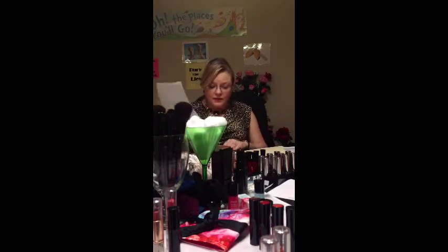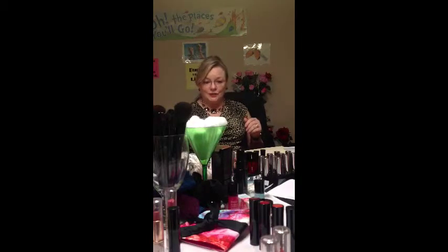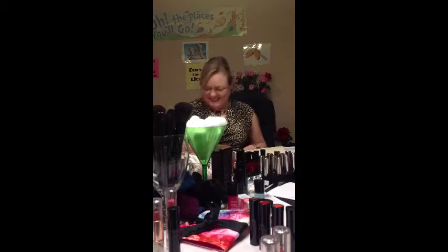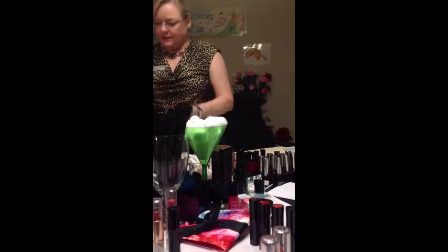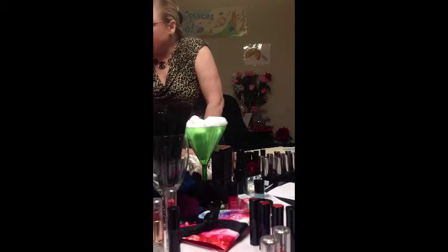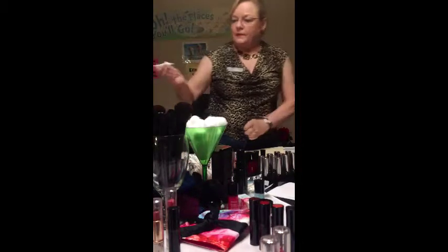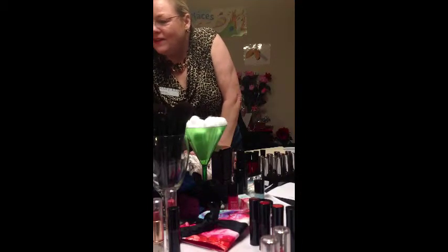So there's all kinds of different things that we can do with our lipsticks, but the first thing we're going to do is we're going to exfoliate. We're going to get our lips ready, and then we're going to start trying on some colors, okay? I love to play in the colors. Okay, so I'm going to give you a little bit of lip mask, okay? And that right there is how much I give people at my parties.